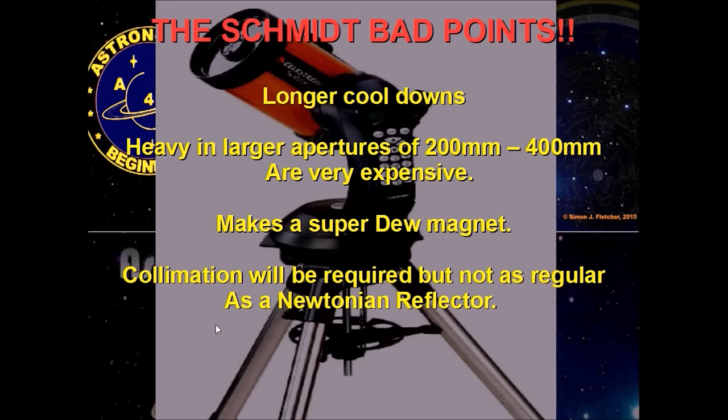And collimation is required, but not as regular compared to a Newtonian reflector. Again, you still got to adjust the secondary mirror and the primary mirror, but they tend to hold, because it's a closed tube design, they tend to hold the collimation, providing you don't seriously knock it or upset the optic train, then you're fine. So they hold the collimation quite well.